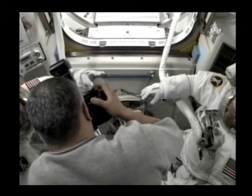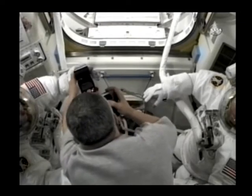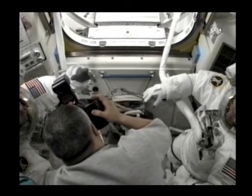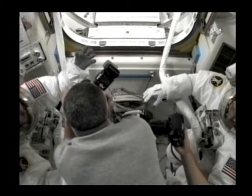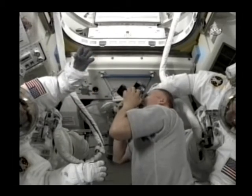For Expedition 24 now, there have been 2 spacewalks, 1 American, 1 Russian, totaling 14 hours and 45 minutes. Doug Wheelock has 4 spacewalks, totaling 28 hours and 44 minutes, putting him 44th on the list of all-time spacewalk durations. Tracy Caldwell Dyson now has her first spacewalk under her belt with 8 hours and 3 minutes.